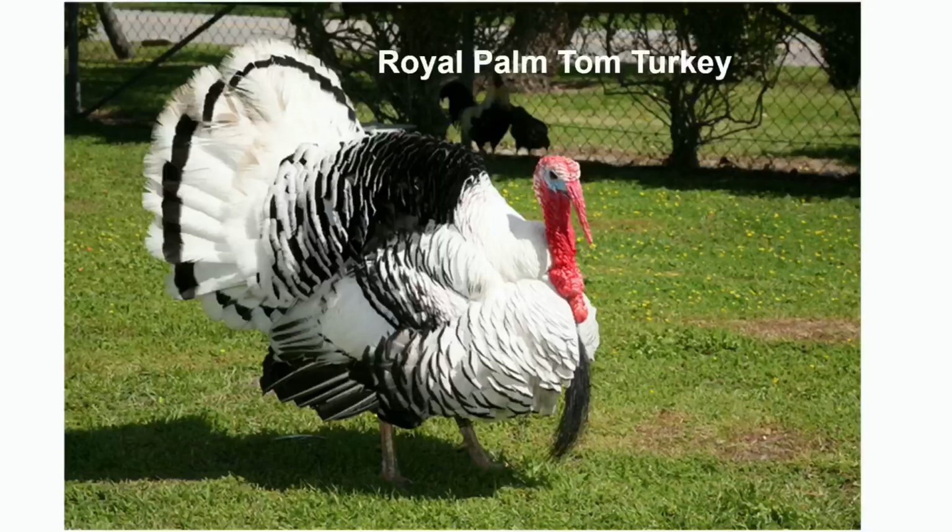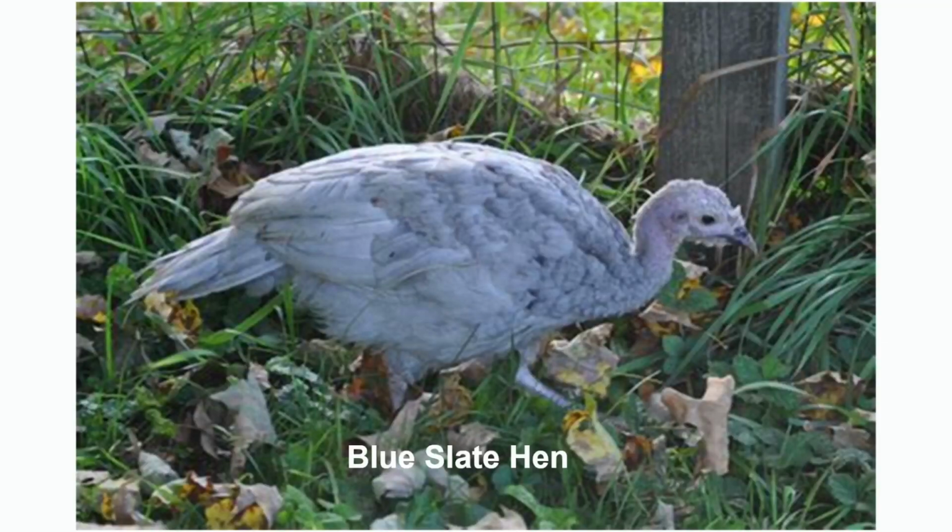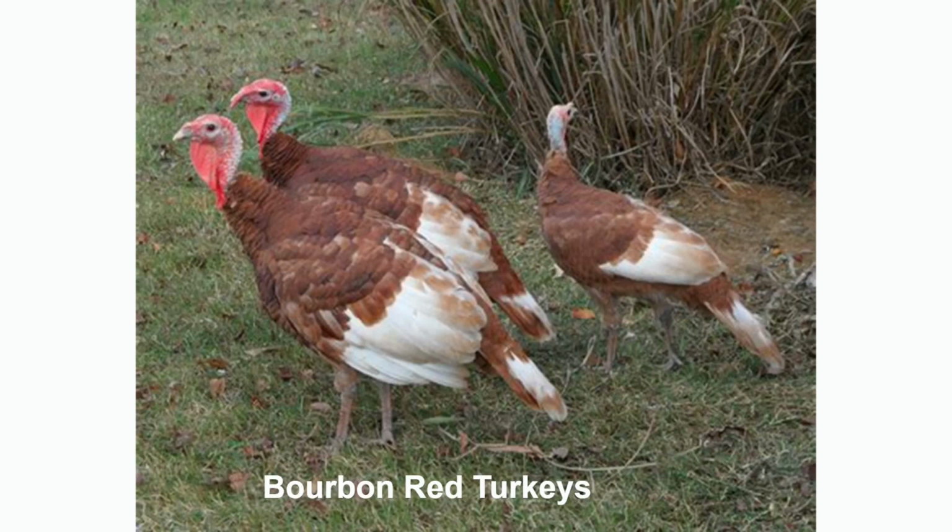So then we go into heritage turkeys. I have the same philosophy with my turkeys as I do with my chickens. I am a fan of diverse genetics. So I have a Royal Palm Tom. Isn't he beautiful? I have a blue slate hen. I have a bourbon red hen. Now that's not my hen, because that's actually Tom's, but I couldn't find a picture of her. And then I have 2 sweetgrass mixed breed hens. Now the sweetgrass, I don't have that up there. They look like the Royal Palm with a little bit more brown in them, and they're actually a Canadian breed. Yay, Canada.